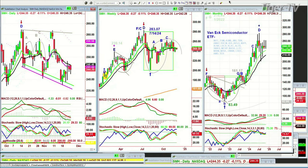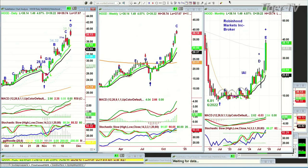Hood. Do you still see that relationship? Yeah. So look, Robinhood spiked to leg D. But the weekly chart I've still got only as a C. Robinhood Markets Inc., HOOD is the symbol, up $1.50, up 4% today at 38.16. Nice recovery high. I think that this is still looking good to me.